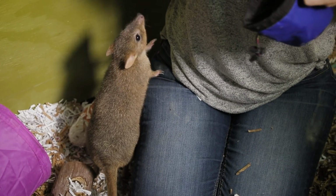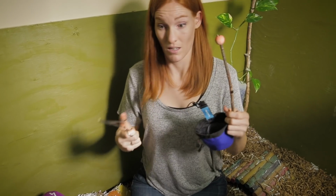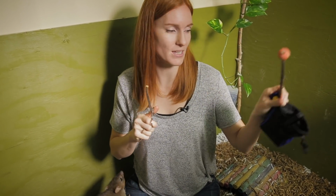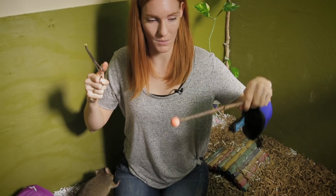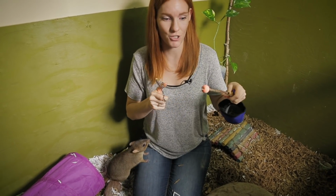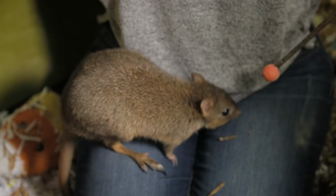Now that she knows that the clicker means a treat is coming, what we're going to do is introduce the target stick. So I have tons of equipment in my hand, and what I'm going to do is I put the clicker right here, and I'm gonna put the target right in front of her so she accidentally touches it, and then I will click with my thumb here and deliver the treat.